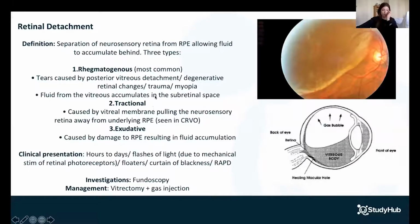There are 3 types. This word, I have gone through my whole ophthalmology elective avoiding pronouncing this word because I don't know how to pronounce it, and I'm going to avoid it now as well.